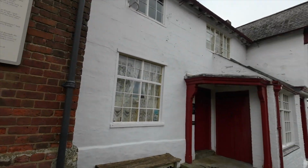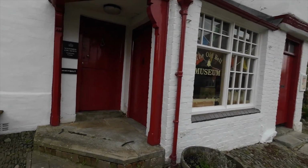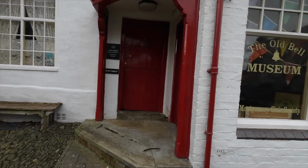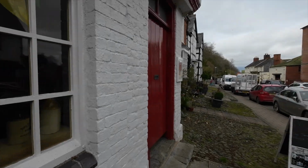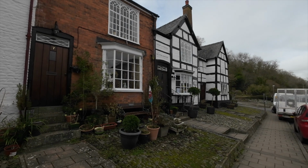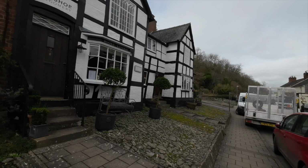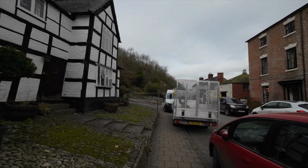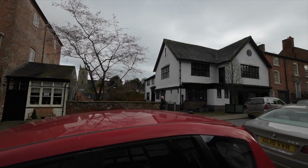Interesting. Full of history, isn't it? There's a museum here, but it's closed today, unfortunately. The Old Bell Museum. Got a bookshop there, look. You can see the Georgian architecture. Look at it.